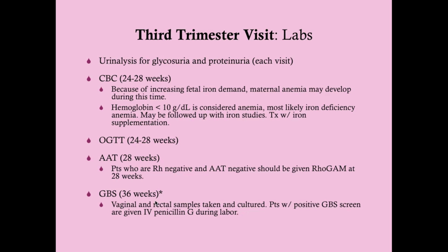And then GBS. As mentioned, we get vaginal and rectal samples, sort of swabbing around the anus and then the lower vagina, and then that is taken and cultured. If she's positive for GBS, then we give her 5 million units of IV penicillin G during labor, starting off, and then after that, every 4 hours until delivery, we will give her about 2 million units of penicillin G. So that is done as prophylaxis.